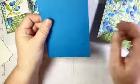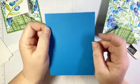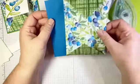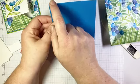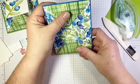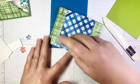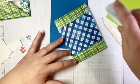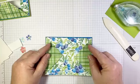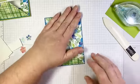Okay, now this is going to get layered on a piece of Pacific Point cardstock. Now, I can't tell you the last time I used Pacific Point. It's just not a color I use very often, but it is perfect for blueberries, and it is in this paper, so why not? This is cut to 4 1/8 by 5 3/8, and this is going to layer quite nicely right on there like that. Okay, so we're going to add some adhesive to the back of our DSP. And we're going to add that just like that, centered on that.